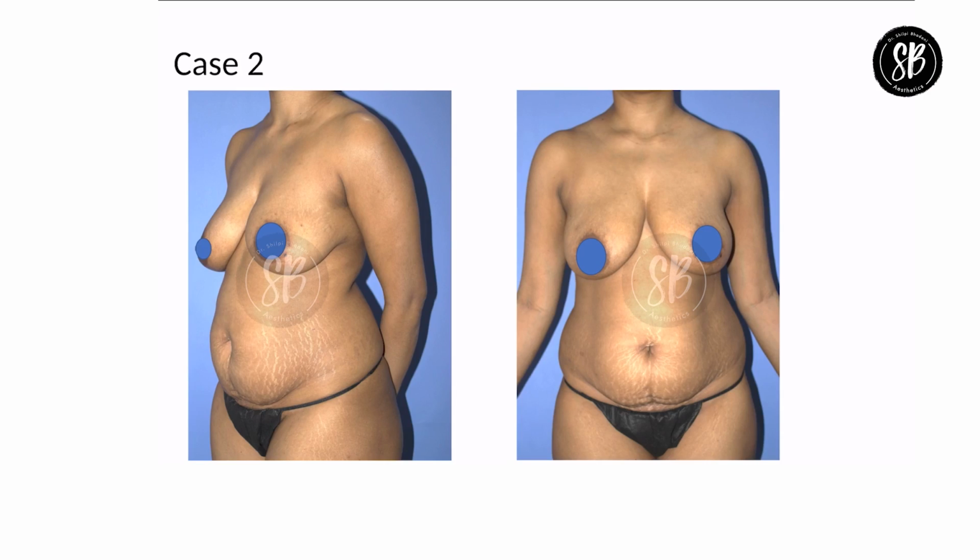In the second case, a similar one, the changes that have been brought about have been put together in this slide, and these are both before images. And here you can see that again the breast is saggy, downward pointing, with a lot of stretch marks in the abdomen, and many women will come with this concern also: doctor, what do I do about stretch marks?